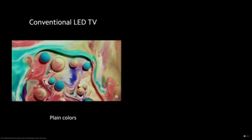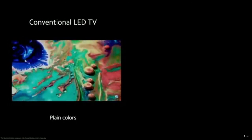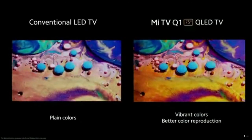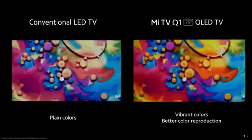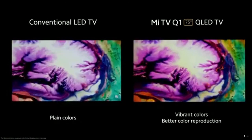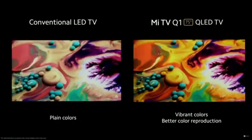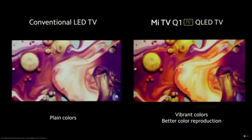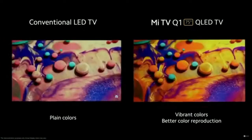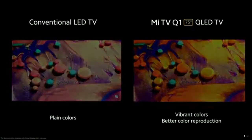What does this mean for you? How will this affect your media consumption? Let's take a look. So, here we have a conventional LED TV. It's not bad, but the colors are a bit muted and flat. Now, what about when we add those quantum dots? I think that difference is pretty impressive, but let's back it up and take a look one more time. First, plain LED TV. Colors are flat. Now, bam, QLED TV with true-to-life vibrant colors. It's amazing the difference just a few quantum dots can make.